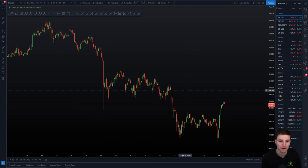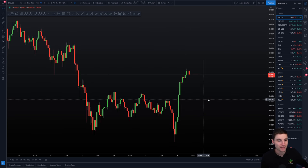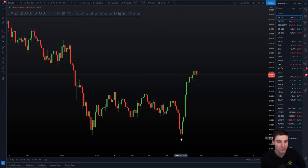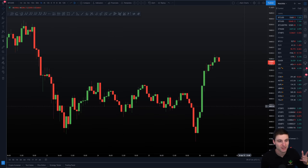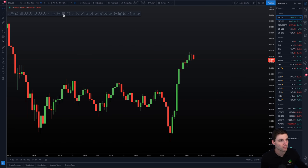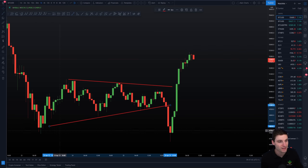So that's the first thing I'd point out. The second thing that I would point out here is what happened at this low. You've got to think here, what happened here that caused such a big move to the upside? Why did you get so many shorts squeezed here at this level of $47,000? Well, there's a few factors that you have to bear in mind. Factor number one is you had that symmetrical triangle that was going on the Bitcoin chart, which obviously broke to the downside.